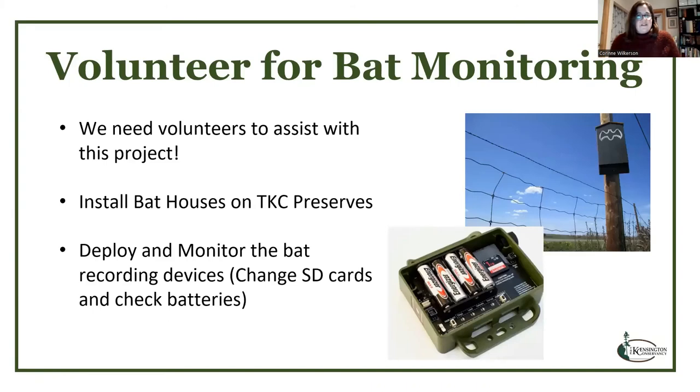Another way to get involved is, now that we have our bat monitoring equipment, we're looking for volunteers to assist with this project. One thing would be to assist with installing the actual bat houses and also to deploy and monitor the bat recording devices. From time to time, they would also need to be checked, and change out the SD cards, check batteries, things like that.